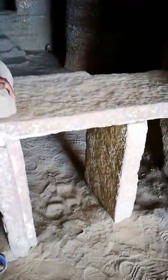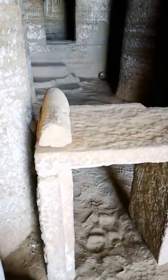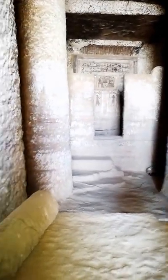And this table? This was like the priests' place in the night. They put the butter here. They put the incense. Yeah, their prayer table or something. Wow, this is amazing.